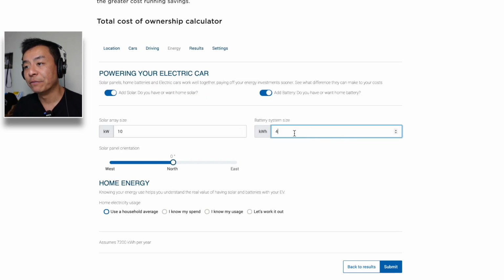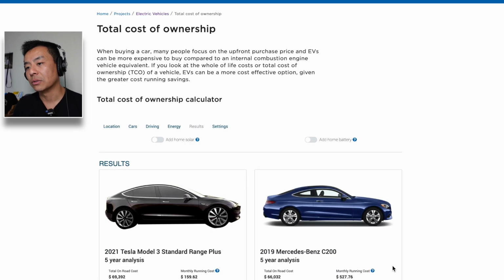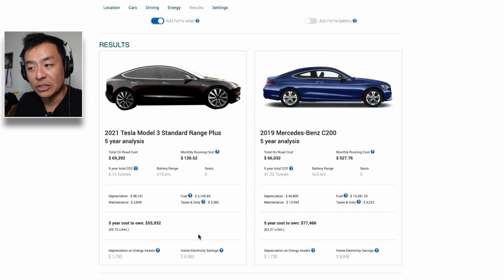Let's say I want a full 13.5 kilowatt hour battery from Tesla. Let's put 13 kilowatt hours. And let's press submit once again. Doesn't make a difference at all. All right, so let's see what happens with those parameters if I add home solar. So my 5-year cost drops down by a couple of grand. It's now $55,000. So the gap now widens. It's out to $22,000 between the two.